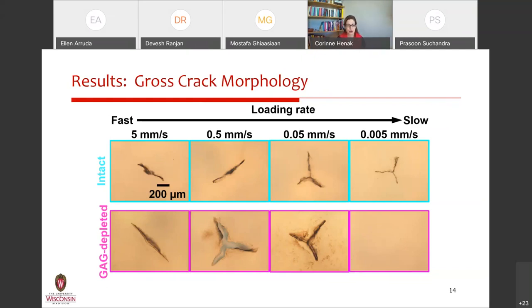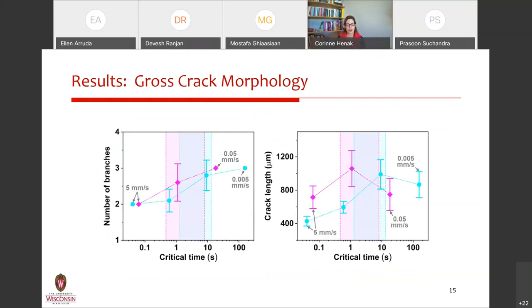These qualitative pictures were summarized here in the quantitative plots, where you see the number of branches in the plot on the left. It's consistently two branches in the pre-relaxed state and three in the post-relaxed. And then our crack length, where you can see some trends, although the data are a little bit noisier.